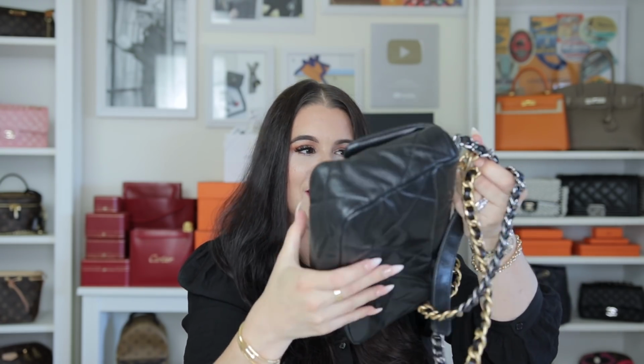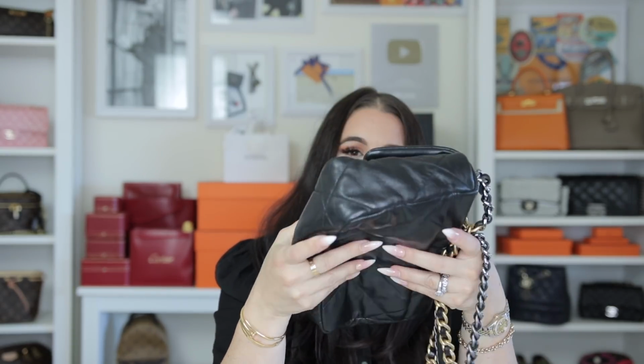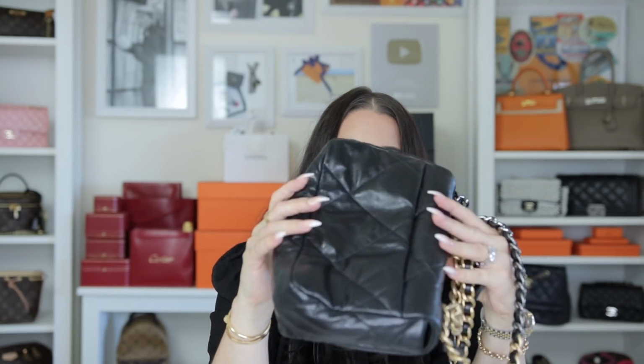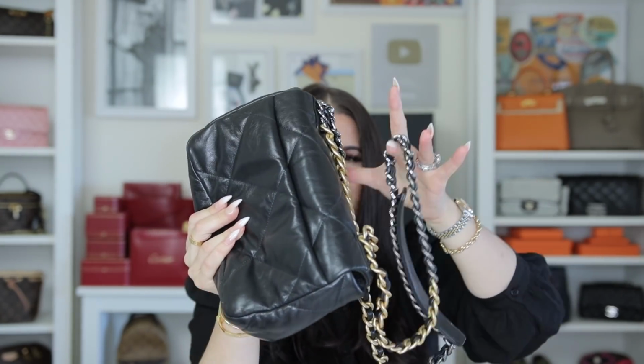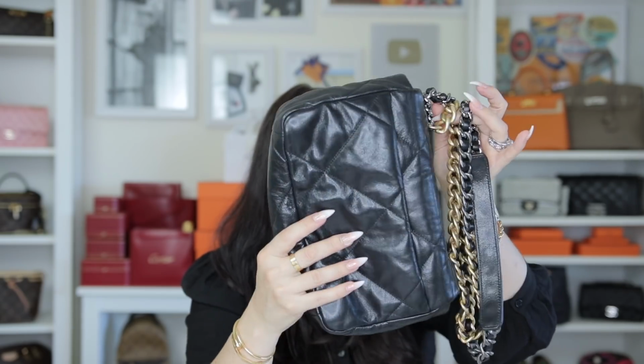The hardware on this bag is quite heavy in comparison to the bag itself. You can see me holding and struggling with the chain versus the bag. If I do this, you'll see it basically collapses into a sandwich. It's so smushy and pliable. The weight of this versus the weight of the actual leather and the bag is really, I want to say practical, but it's really disproportionate.